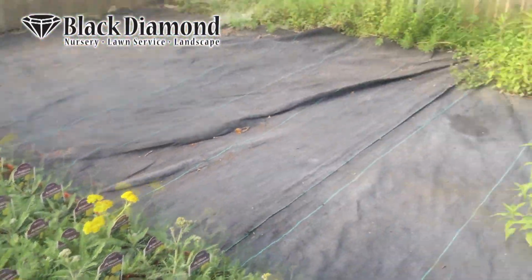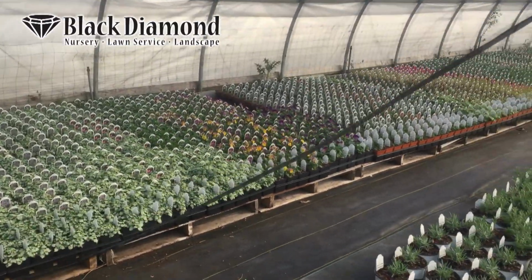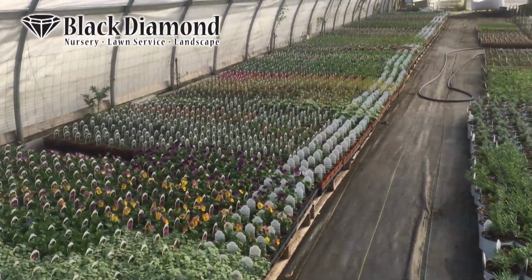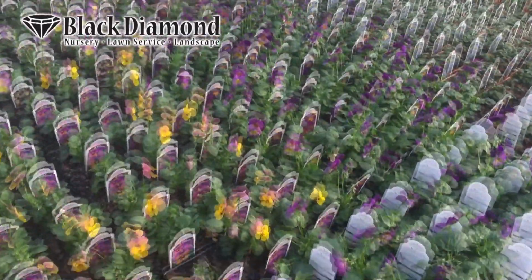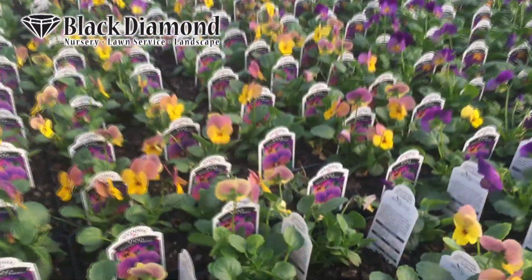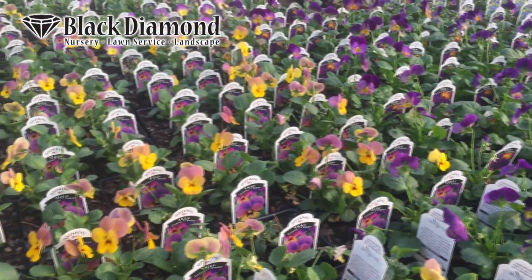If we move over here to the other side of the greenhouse, we have a nice plant for shade. Doesn't need a lot of sun. You can see it's got a lot of blooms on it right now, and that is a perennial viola. So nice yellows and purples, a few different shades of this plant.